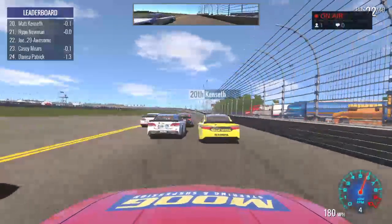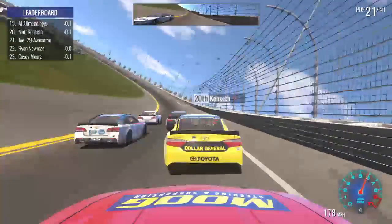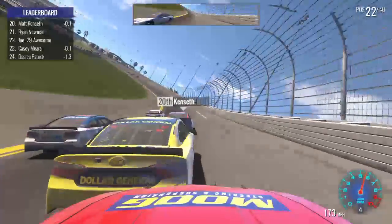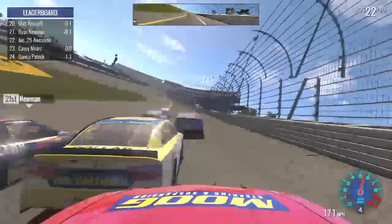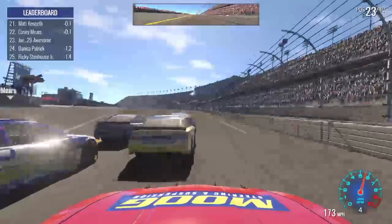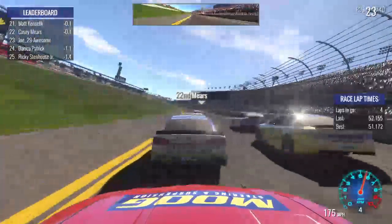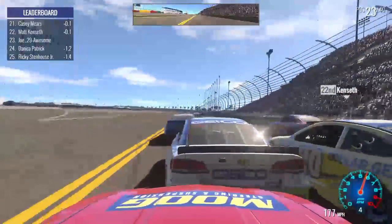Stay high. Little bump to Kenseth. Car low. Nothing. We ain't getting nowhere. We might just lay back a little bit and let Casey Mears go by and drive to the inside instead because there is nothing going on in front. They are too slow on the track, so it's time for us to go to the inside and see what we can do. Just push Casey. Stay low.